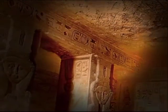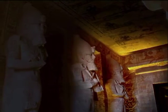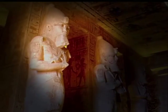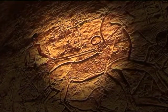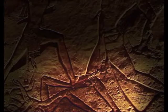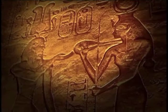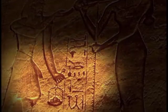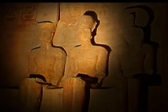Inside, hollowed out from the sandstone ravine wall, we find massive sculpted pillars and walls, left in place to support the roof and mountain above. The images depict Ramses victorious in battle and performing sacred rituals. Twice a year, at the spring and autumn equinoxes, the sun's rays illuminate these deity statues in the innermost chamber.